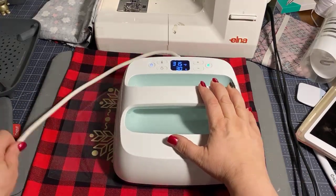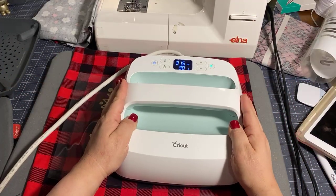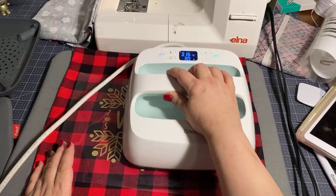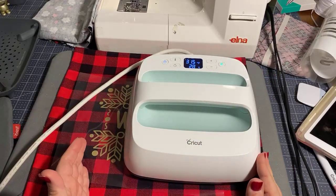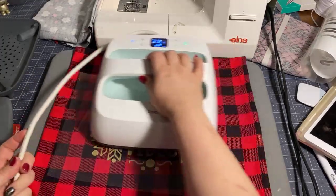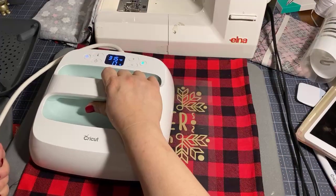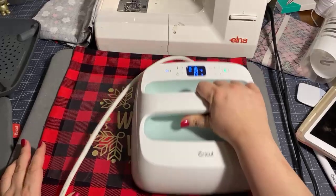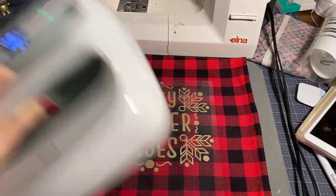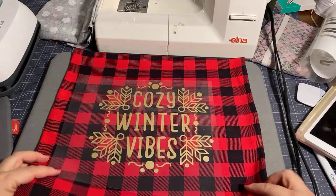So I move it if I have a small one. I do also have the larger EasyPress, but I find it a little bit difficult to grab onto. So I simply make sure I get the entire piece covered with that 30 seconds. That might mean you have to move it around, but I tend to just put it on this side and then move it over to this side and do another 30 seconds. A few extra seconds is not really going to hurt anything. It is the actual temperature that matters most of all.